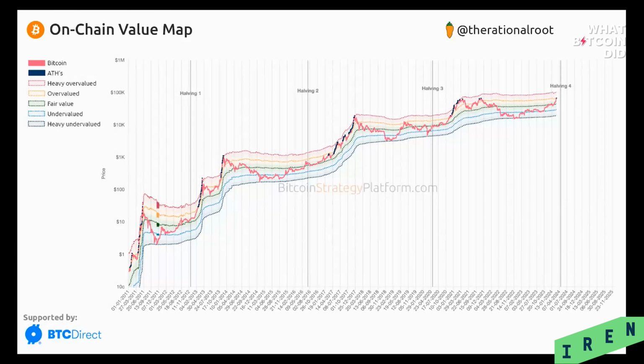We can continue talking, but this is the on-chain value map, and this actually incorporates a bit of the available supply for trade. I published this model before making the bottom of the previous bear market. It was somewhere after the 21 cycle top where I started posting this chart. And we've made a bottom since, and we're moving up.